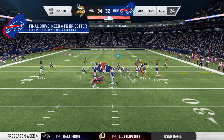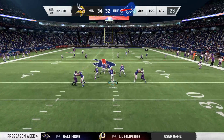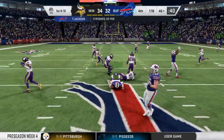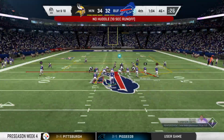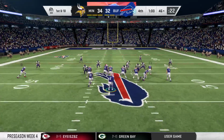One play has them up past the 40 already, and another 1st and 10. He'll look to throw. And an alley to run. And he avoids the contact by sliding. 11 yards and a Buffalo 1st down. Counting down toward a minute to go in this football game.